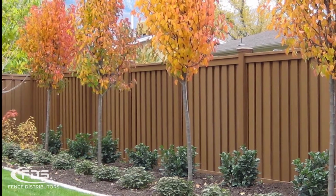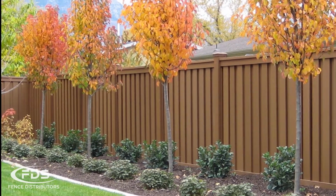Simply put, why buy Trex Fencing? Stunning looks, low maintenance, and durability.